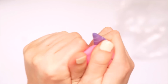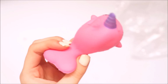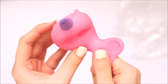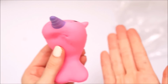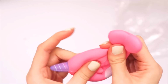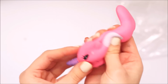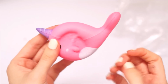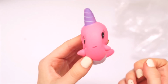Either way, doesn't matter. Let's give it a little squish. O-M-G. That is what we like to see in here. Oh, this squishes so well. Oh my goodness. Now, I can't compare this to the original Mini the Whale because I don't have it. But I can imagine, obviously, it would be better quality, but this squishes so nicely. Like, I cannot believe this. Look at that. Slow rising, super soft, super defective, but only 99 pence. So can we complain, really? Probably not. Oh my goodness.